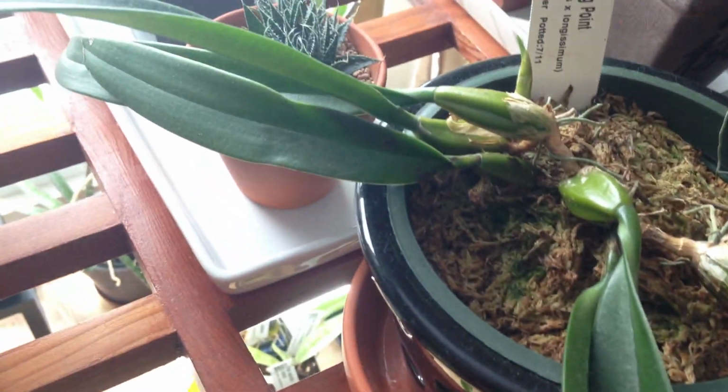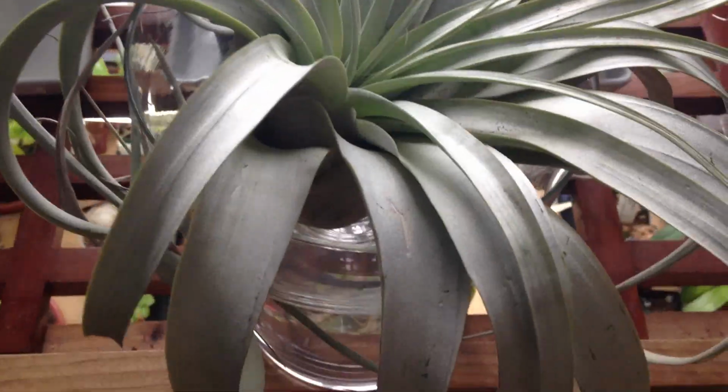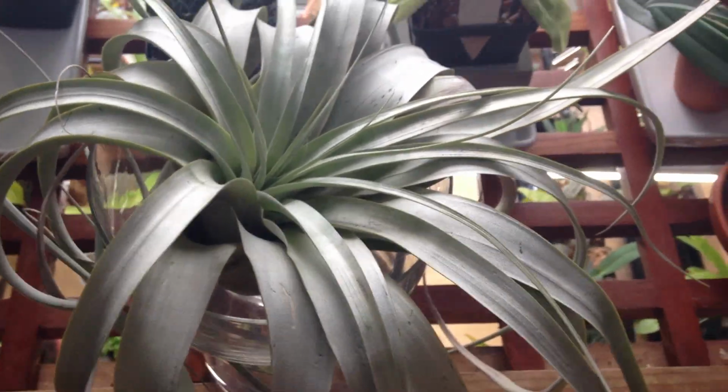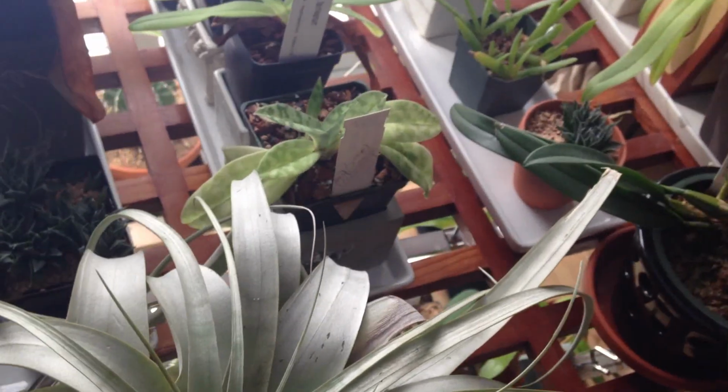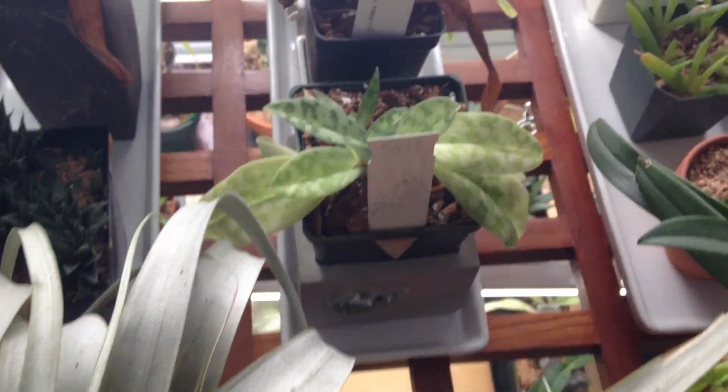This is a Bulbophyllum with a really long, bright red, almost pink flower that stinks. Very big leaves. This is Tillandsia xerographica, I believe. Almost extinct in the wild. That's why I felt compelled to keep the species alive, I guess.